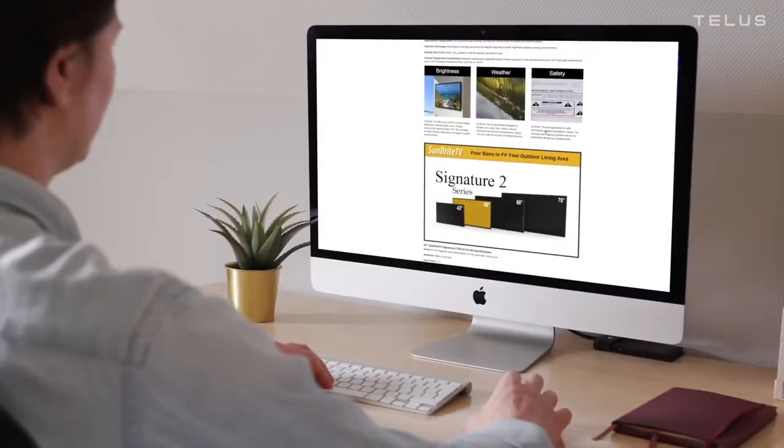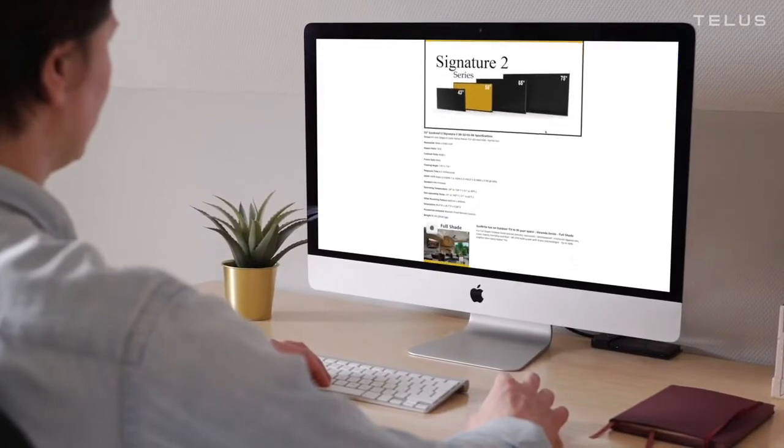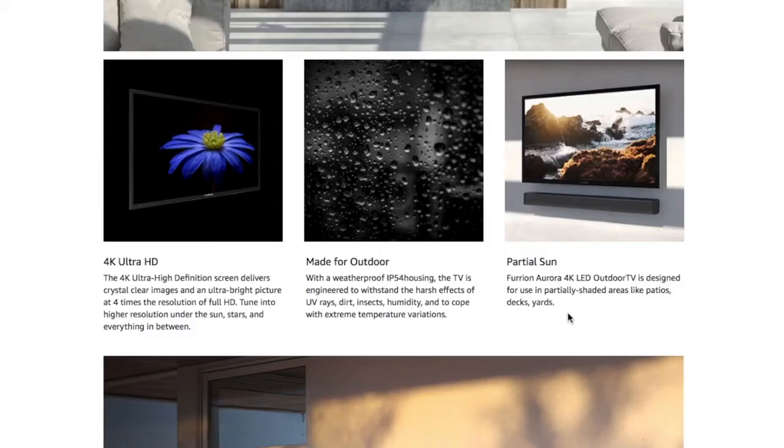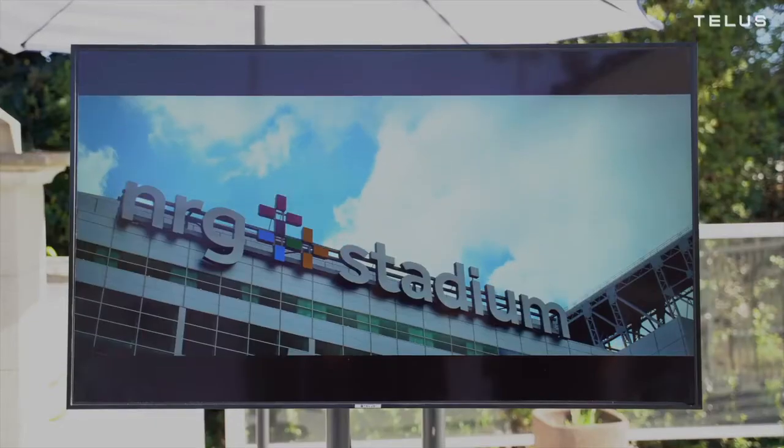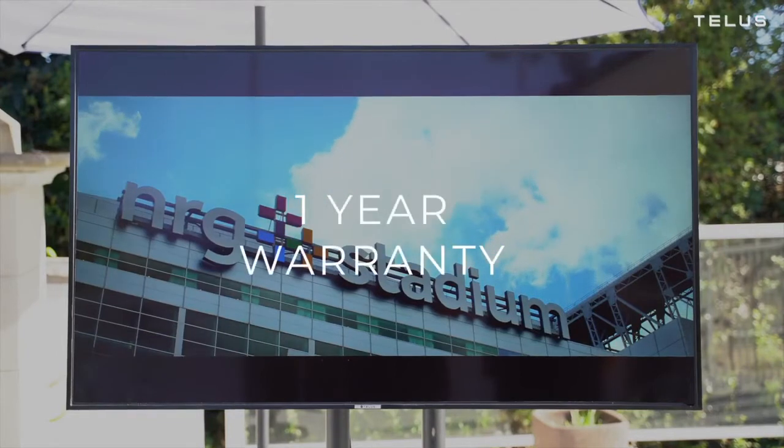Simple. We researched the market and dug deep into what everybody had to offer. The results were astonishing. No outdoor TV was durable nor bright enough to survive the elements. This is why we're not offering a standard 1-year warranty like the rest.